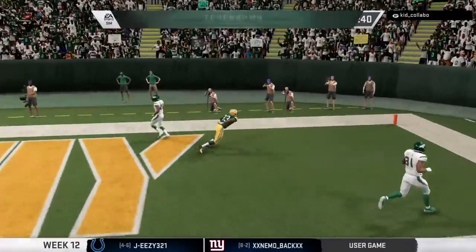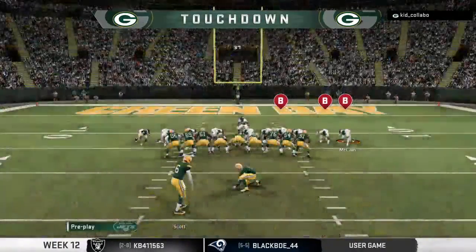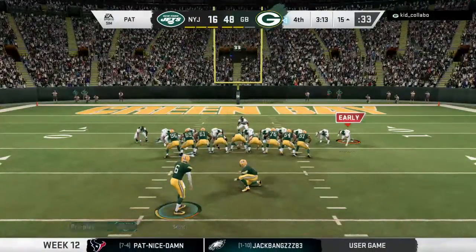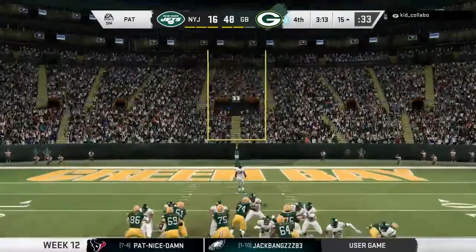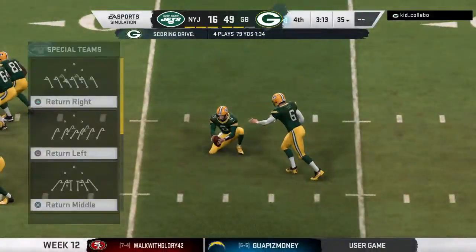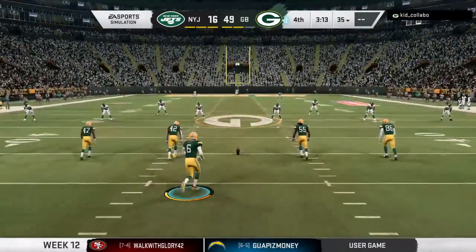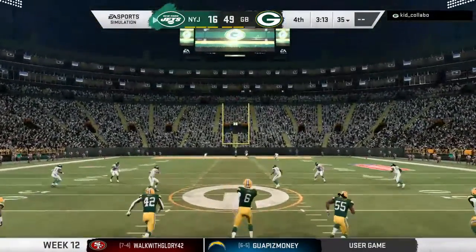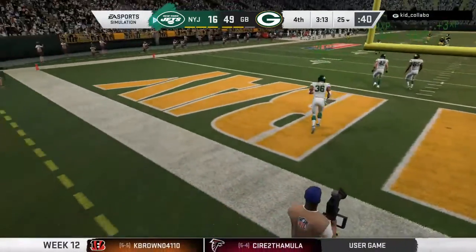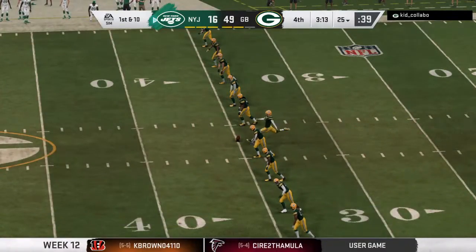He hauls it in. Valdez-Scantling for the Packers touchdown. Marquez Valdez-Scantling with 2 touchdowns on the season, both in this game, as his guys continue to pour it on. The extra point splits the uprights, and the lead will swell by 1 more. And this will not be returnable. It's out of the back of the end zone for a touchback.